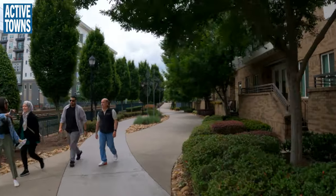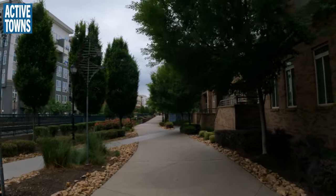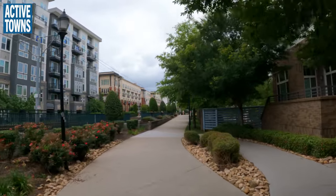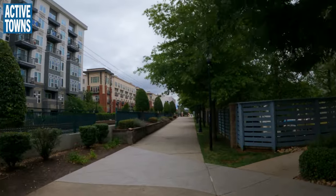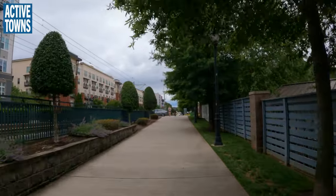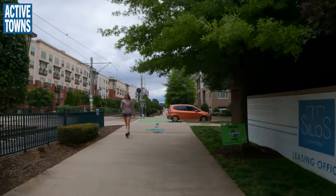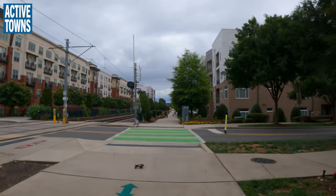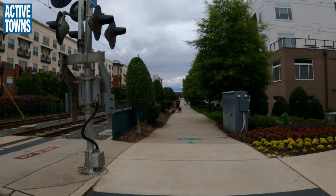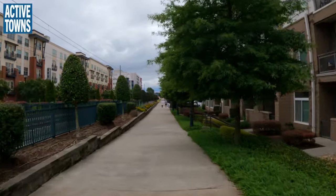So these are all apartments. And as she just said, these are all apartments through here. I did see some condominiums as well being developed, but I would guess from some of the names on them, I'm seeing some national apartment complex names, and so some of the big players of providing multifamily housing are in play here. And again, in this section, we do have trail on both sides.